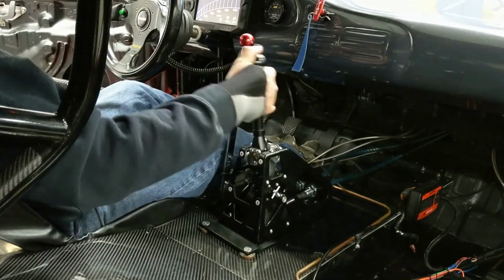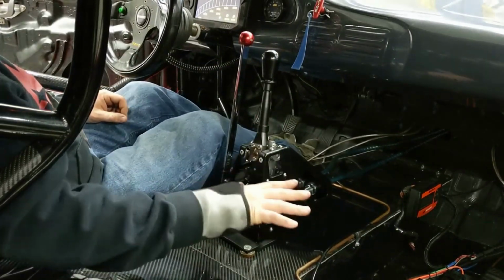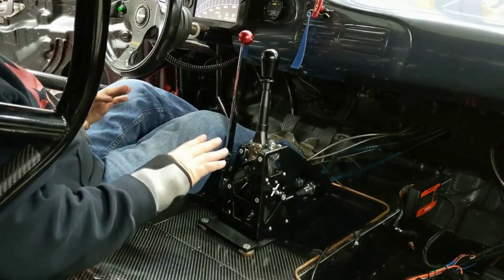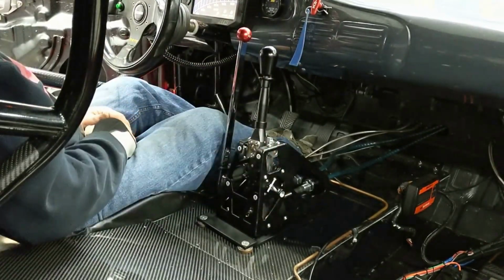Let me show you how that works. You put the car in first gear. This initiates the lockout. If you don't want to use it, you just leave it locked out and you can drive the car normal, like a factory H pattern shifter. You don't have any obstructions, anything to worry about. You want to use it, put it in first gear, unlock it.